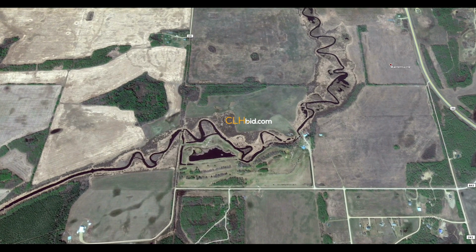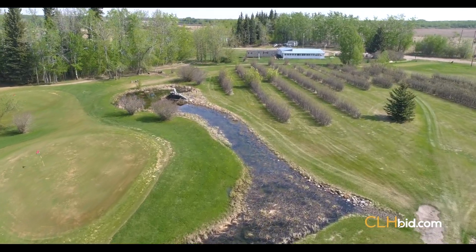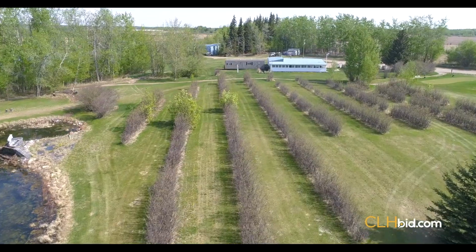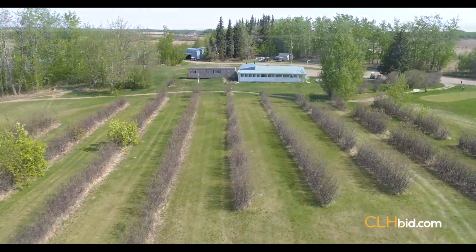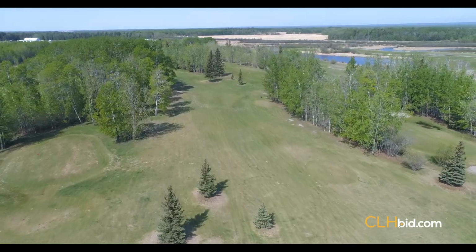The most southerly portion is currently the setting of a picturesque 9-hole golf course. The course has a clubhouse, modular living quarters, and a large maintenance shop. The parcel has ample power, 6 water wells, and on-site septic. No matter what your end goal might be for the land, there's no shortage of infrastructure to assist you.